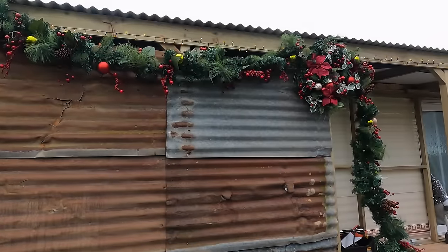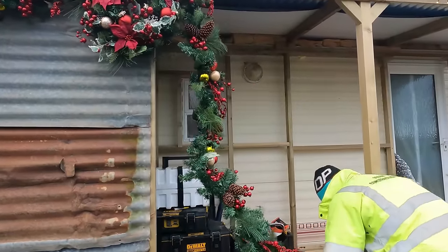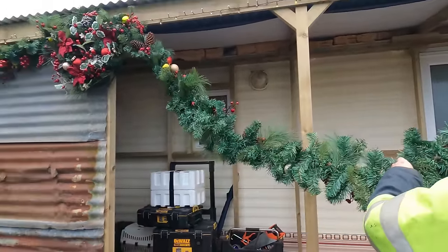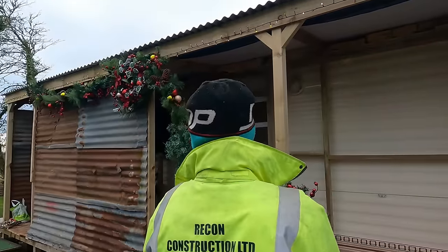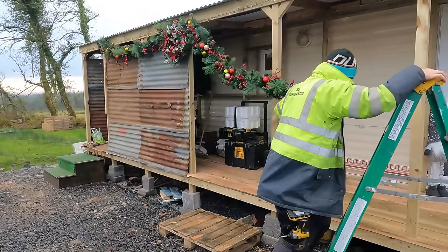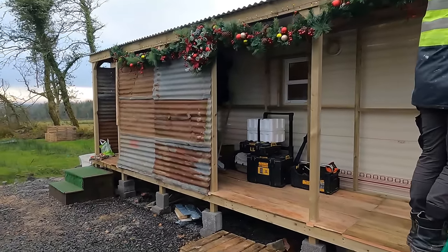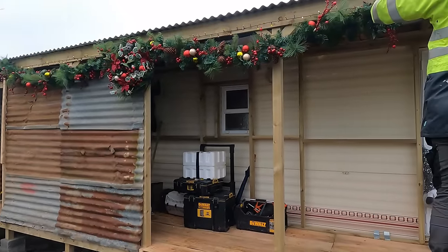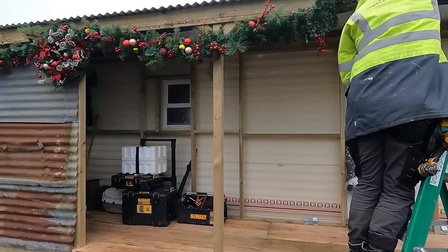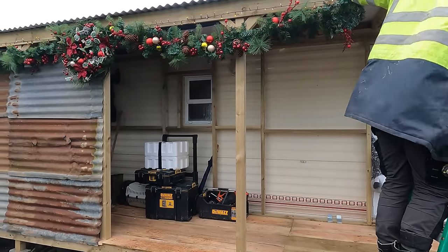Mum, the 1st of December, Christmas decorations have to go up. We promised the kids. I don't think we've got a loop on this one either, have we? No, you're going to have to twist it round. So luckily for me, we didn't bin everything when we left the UK. There. Yeah, that's good. Yeah, it's yours.